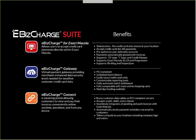It's much more streamlined. The customer can just enter their routing and account number in the customer payment portal, make a payment, that money gets deposited into your bank account.